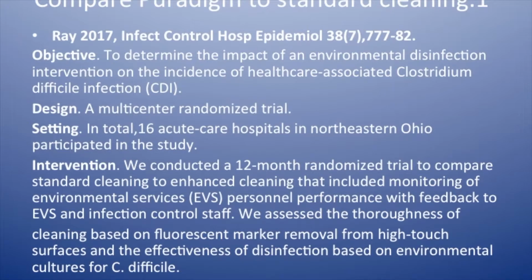There's a study that I didn't have any pictures on. I just have words. They wanted to look at environmental disinfection on Clostridium difficile, and this was done in 16 acute care hospitals across northeastern Ohio. So obviously this is really large. A lot of people cooperated, and it costs a lot of money. They spent 12 months at this, and they compared the standard cleaning methods of people when they go through and, after a room is vacated, clean it for the next patient.